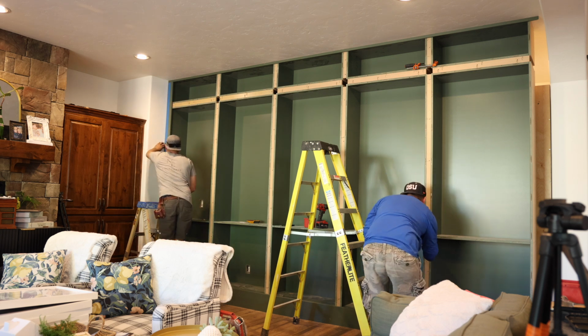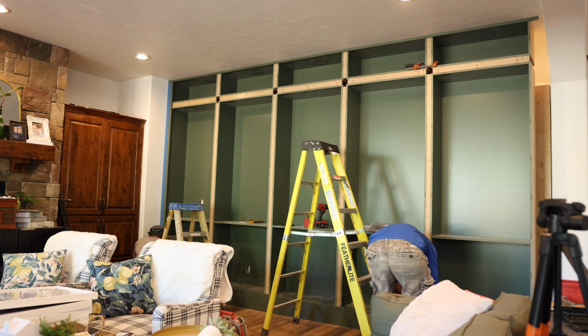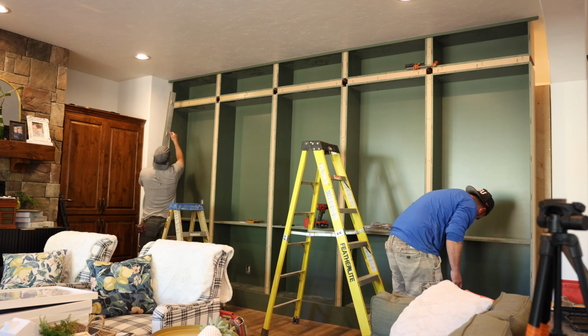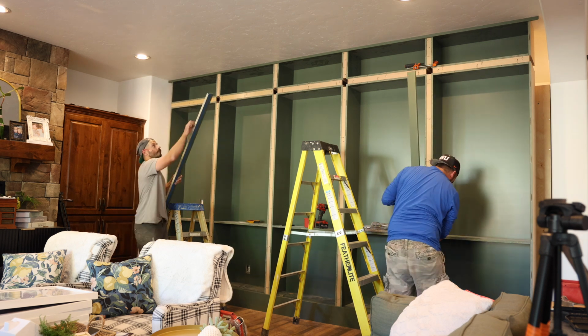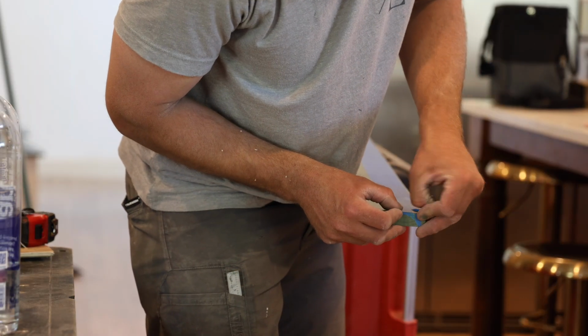So Marshall's going ahead and setting the stiles, and I was scribing the next piece to the wall. I also didn't get any shots of scribing the crown piece in, but it was the same process as scribing the base piece.